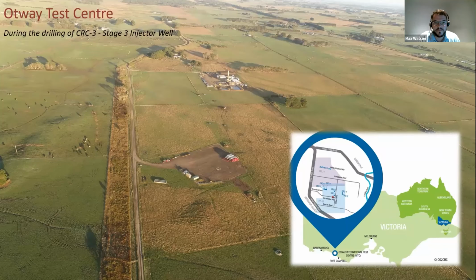So this is an aerial shot of our lovely Stage 3, our Otway system. For those not familiar with Australia, we're in Victoria, and the Otway International Test Centre is along the southern coast in Western Victoria. I certainly encourage anyone who's able to come to Australia to come to the site. We're very close to Port Campbell and the 12 Apostles, which is one of Australia's famous natural landmarks.